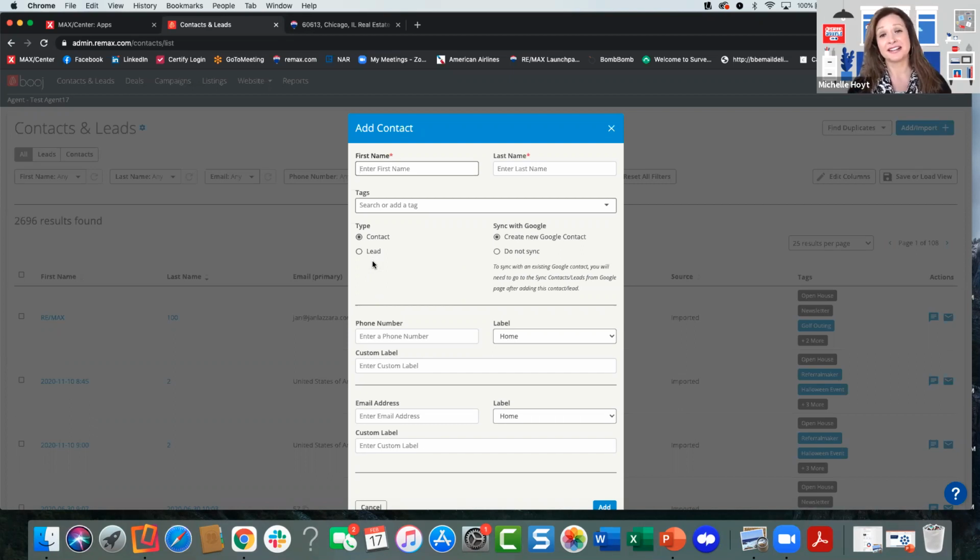When you start actively working with them, or they close, they end up becoming clients or past clients, then technically they should be switched over to contact. Is that going to affect anything in your database if you don't switch back and forth? Not necessarily. That's merely for your own organizational tracking, if you would. Okay, so one at a time, that's how that works.